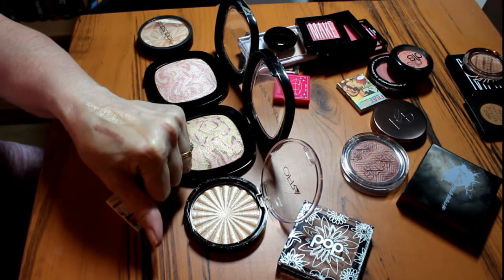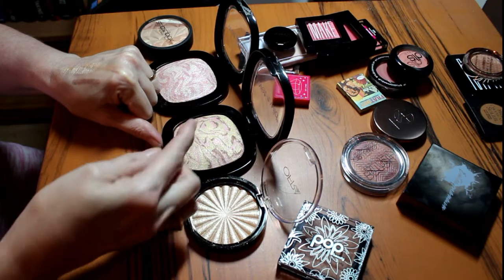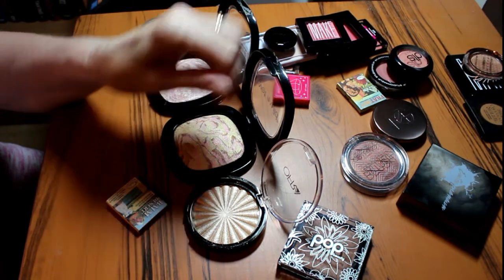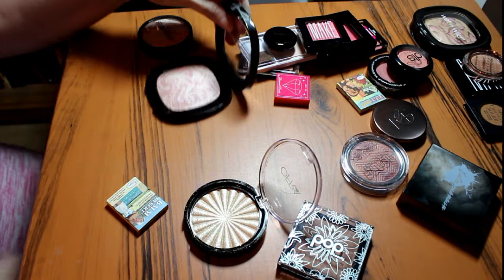And wow, it strokes on beautifully. You can really tell higher quality stuff. This is also really soft. The color is only slightly different, so I'm going to let her have that because she likes it.